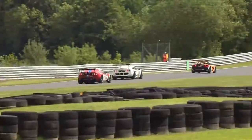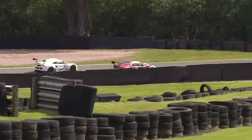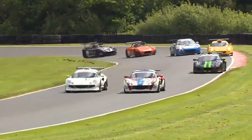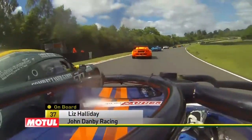Freddie Hetherington also showing strongly in the bright yellow Exige as Jamie Stanley goes for a very, very bold move on Adrian Hall for second position into the Shell Oils hairpin. Stanley goes out a bit wide, he pushes Hall out wide, so I'm not sure Adrian Hall will be overly impressed with that. Not on the first lap of the race.